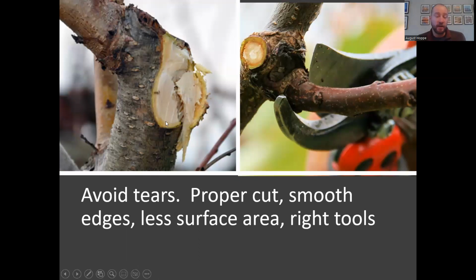Another thing you want to avoid is tearing. So try to use the right equipment. If it's a larger limb, don't use the little hand pruners if you can't get through it and you're pushing as hard as you can on that clipper to get it to cut. You're wiggling it back and forth, trying to just get that cut. Get the handsaw. The handsaw is a better choice then. So use the proper tools. Smaller cuts are hand pruners, larger cuts, handsaw. If you're using a chainsaw, that's probably a whole other conversation for another webinar.